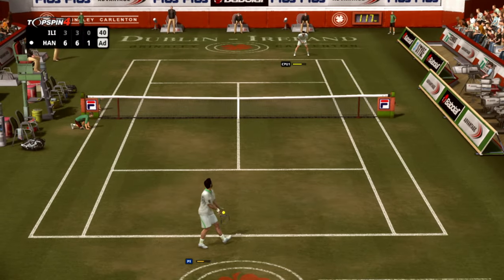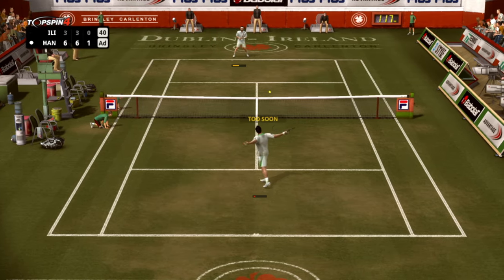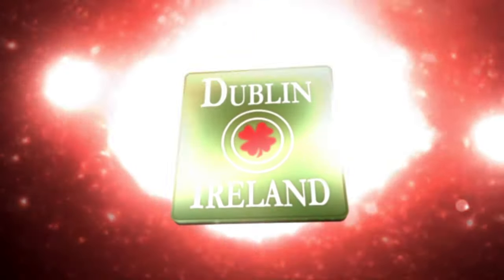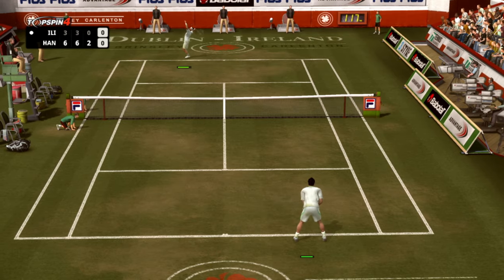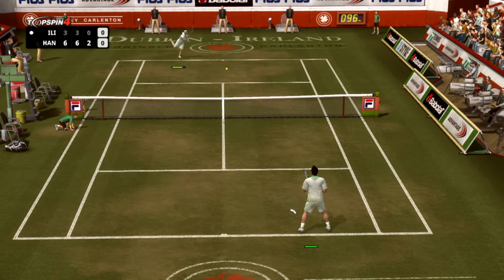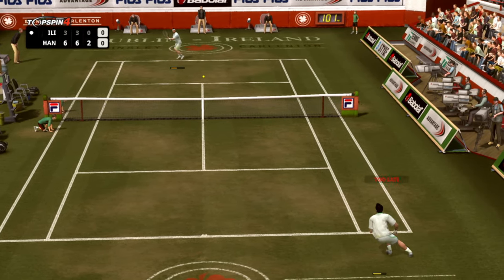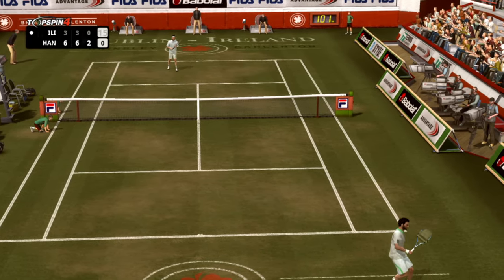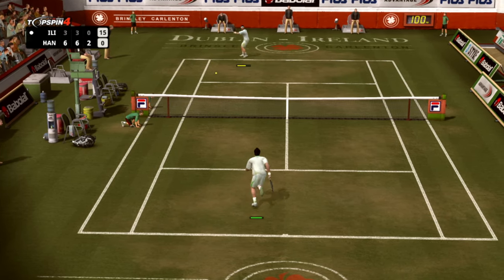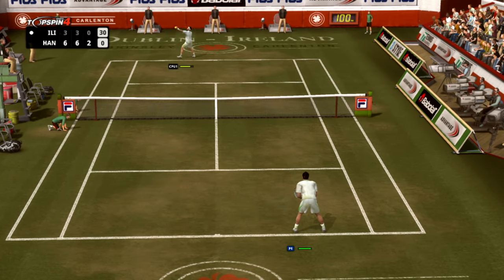Advantage, player one. And now, what a hold. Game, what a hold. Player one. From where we were. Two games to love. And now a great chance to get the double break, you feel? Oh, lovely shot. That's a forehand and a half from Ilic. Pretty long. Desperate to make it work.